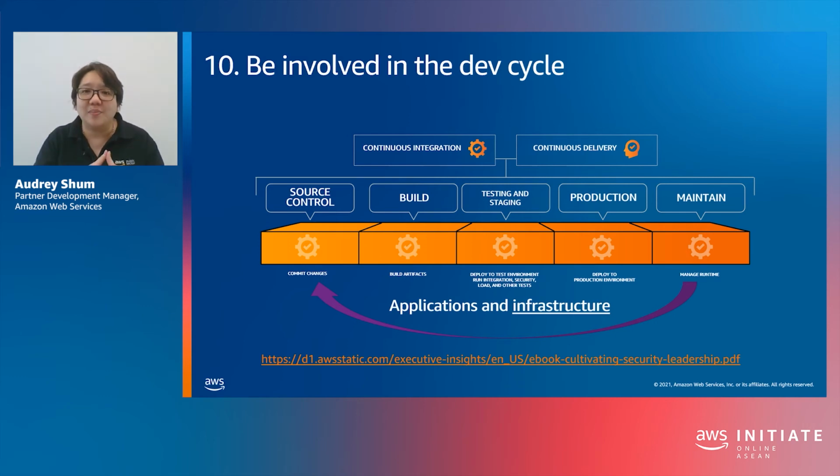Whether you use DevOps or some other type of development methodology, you really also want to make sure that security requirements are embedded in every phase of your organization's development lifecycle, instead of trying to just attach security to the end of the development cycle. So, for more information on creating this type of culture and creating this type of security team, please visit the URL on the bottom of this slide.